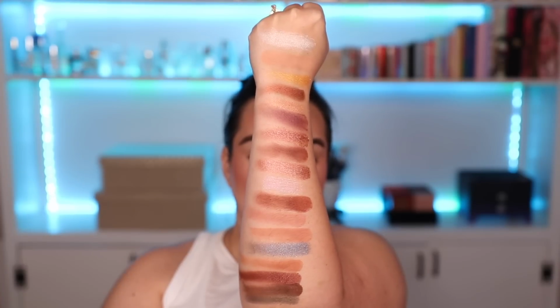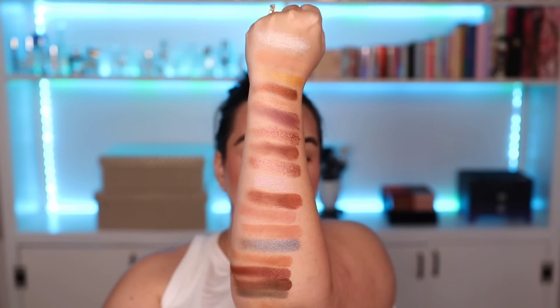Alright, so here's the shot. These are all of the colors from this palette swatched. I feel like the quality of these is sort of what I was expecting. It can't compete with like a Pat McGrath, Natasha Denona, Charlotte Tilbury eyeshadow quality. However, all of the swatches came out pretty decent, and I'm sure that they will perform well on the eyes. I feel like the main factor that I have to pay attention to is the amount of fallout that this palette might have. That I'm a little bit worried about.